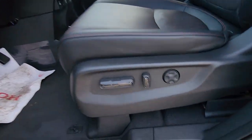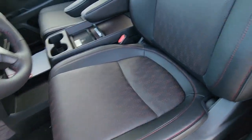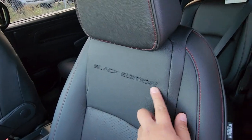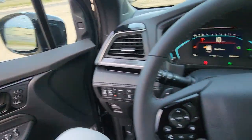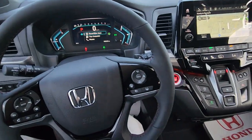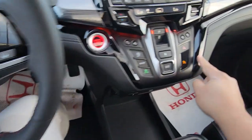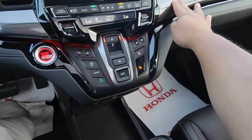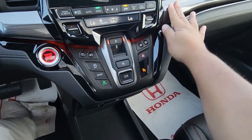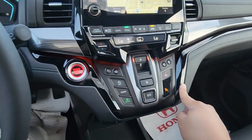So, you got your power adjustable seats. Again, with the perforated leather interior. And the exclusive black edition stitching sa loob ng sakyan. So, upuan niya. So going inside, just like all the other black edition trim na vehicles, you're gonna notice the piano black, itong tawag namin dyan, piano black trim, right? With the wood grain combination here, wood grain, black leatherette, and piano black na plastic trim here.